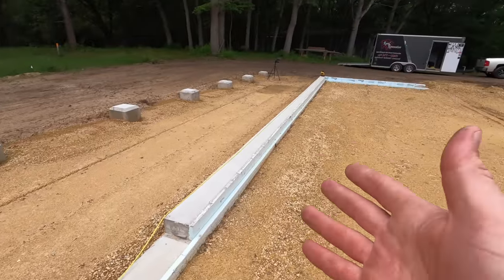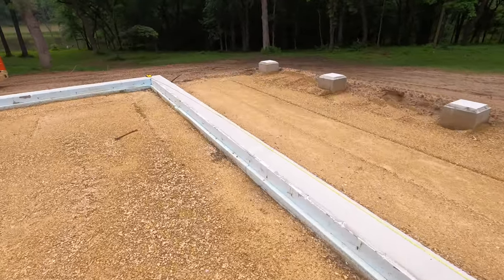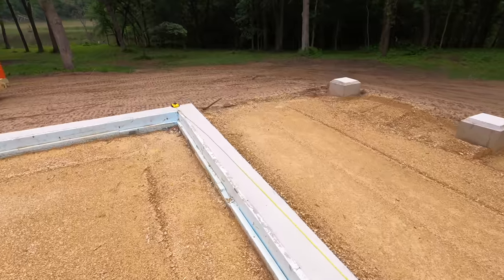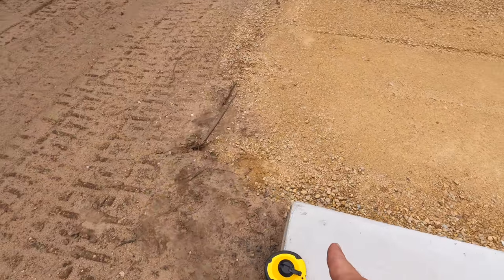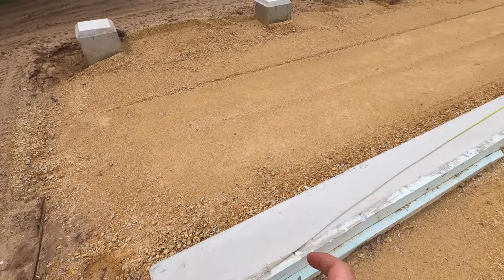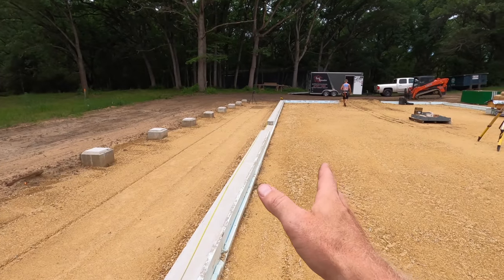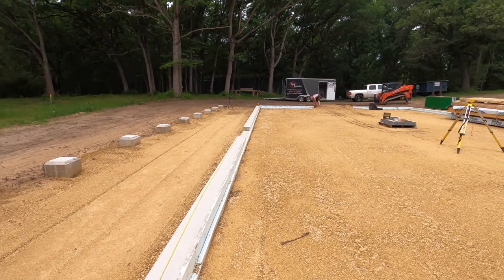Boom. Even though it's not breezy today, if it was breezy and you were trying to snap a 72-foot line, you might have a little bit of an arc to it. So now we'll go ahead and get an exact dimension in our laser line to 71.9, which is the outside of our columns, not the main dimension of the building. Remember, 72 is the total dimension. We're gonna go inch and a half around the entire perimeter, and that's where our wall girts go.